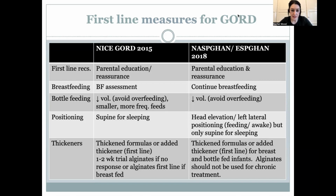It's important to look at positioning: elevate the head when they're feeding and awake, and supine for sleeping only. The next step would be to look at thickened formulas or adding a thickener for breastfed or bottle-fed infants, and alginates can be first line if breastfed according to the NICE guidelines, but if there's a couple of weeks trial and there's no response, then that could be stopped.